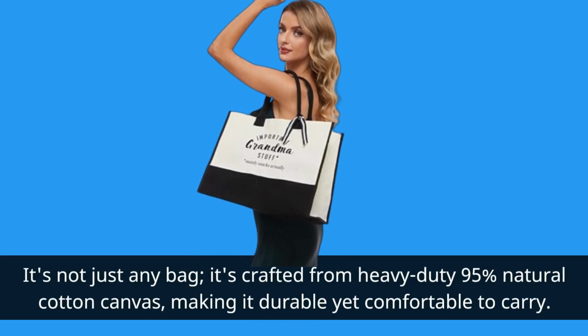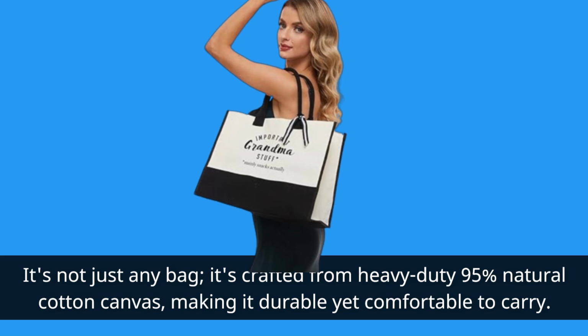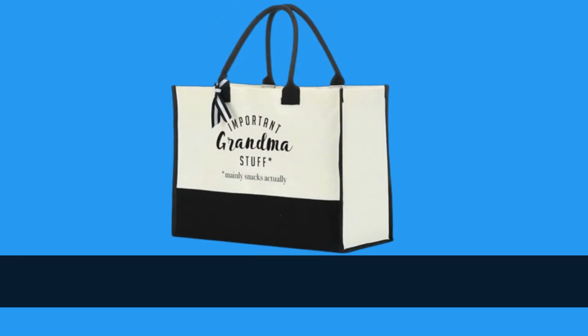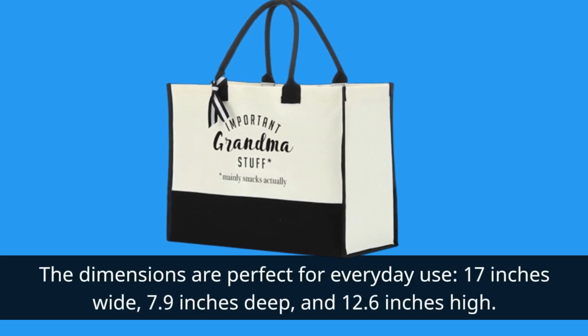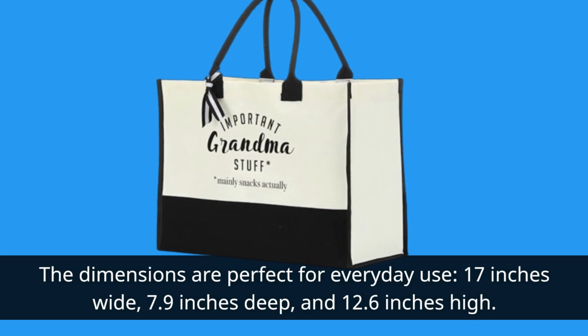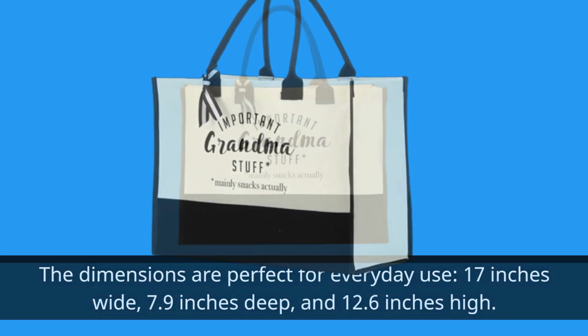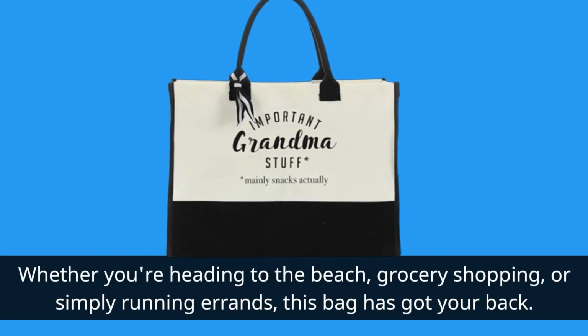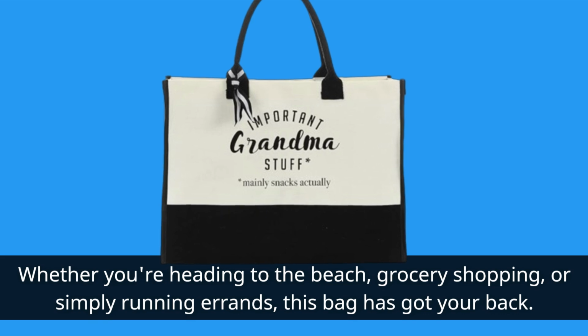It's crafted from heavy-duty 95% natural cotton canvas, making it durable yet comfortable to carry. The dimensions are perfect for everyday use, 17 inches wide, 7.9 inches deep, and 12.6 inches high. Whether you're heading to the beach, grocery shopping, or simply running errands, this bag has got your back.